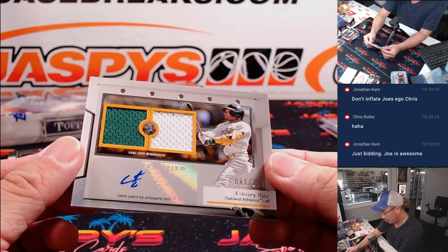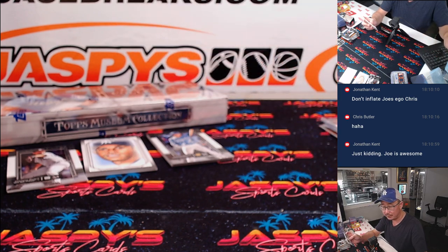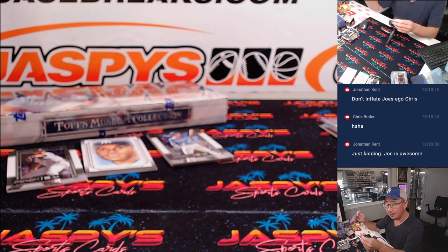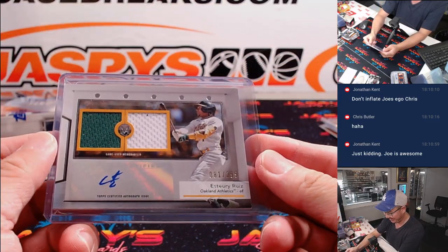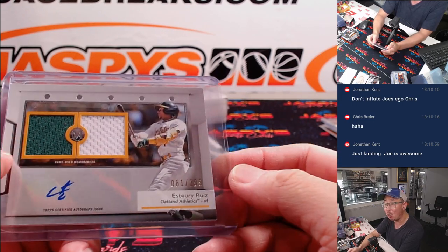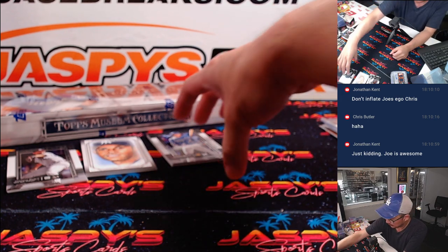And here is Estuary Ruiz, 81 out of 299. There you go. See? Happy breaker's a good breaker, Jonathan. You want your breaker in a good positive mood. There's the A's. That's going to be a number block team. That's going to be A's 1. That's another one for Chris.